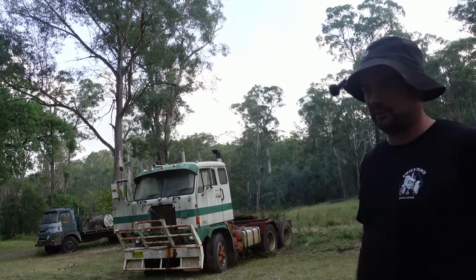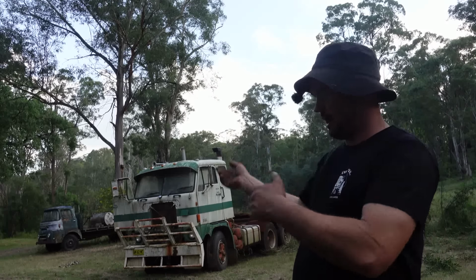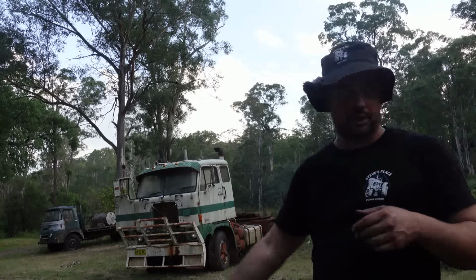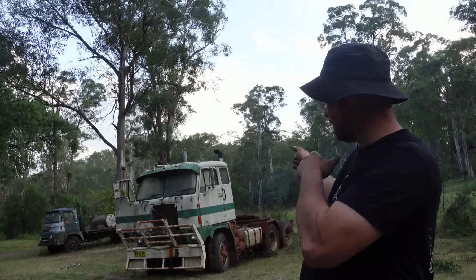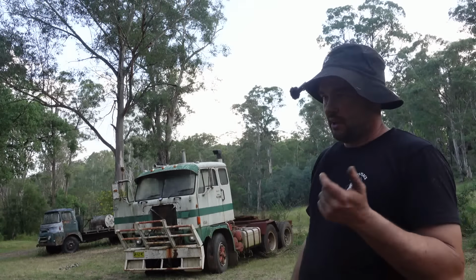All this stuff's got to be off this paddock this weekend, so we're going to go to the other episode now. I'm just going to move it like those other trucks, like we did some of these with the forklift and just on the front axle. We're going to leave it running just so someone can steer it with the power steering.